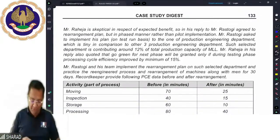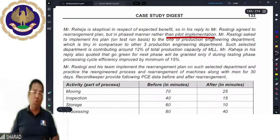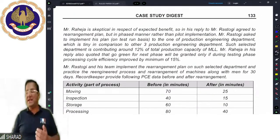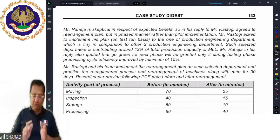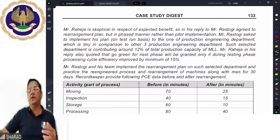Now, Mr. Owner, इसके क्या view है? Mr. Owner is skeptical in respect of expected benefit. So, in his reply to Mr. Management Accountant, agreed to rearrangement plan, but in phased manner rather than pilot implementation. So, जो owner है, has some doubt regarding the success of this rearrangement of machine and workforce. So, therefore, he is interested to execute the rearrangement of machine in a phased manner rather than going in a complete manner in the first instance only.